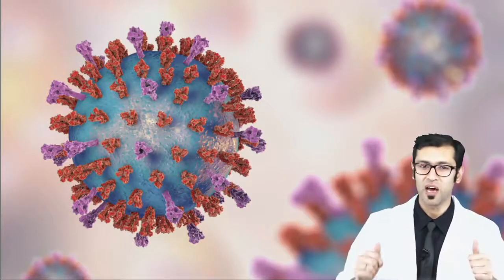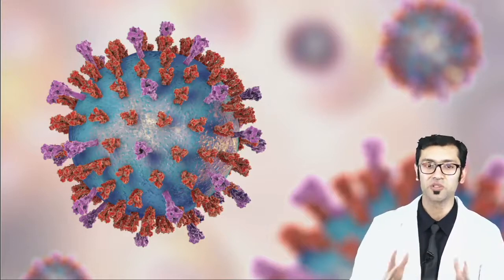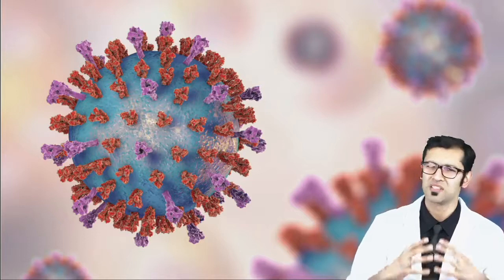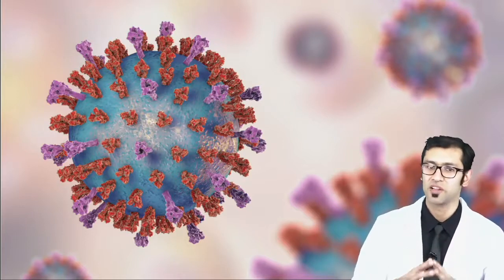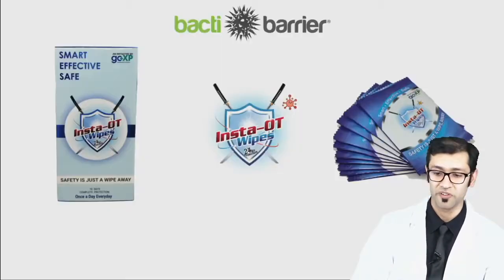Coronavirus. Now that I have your attention, I would like to introduce to you revolutionary technology of bacteria and INSTA-OT wipes. It's a shame that it's taken so many lives and so much devastation the world over and so much panic for people to appreciate the benefits of proper infection control.